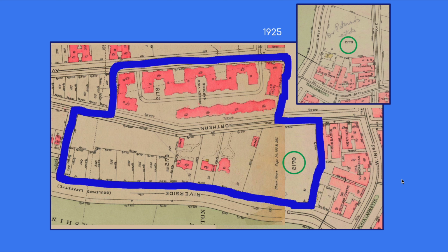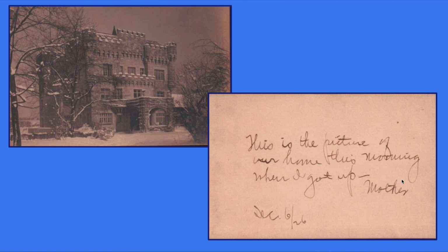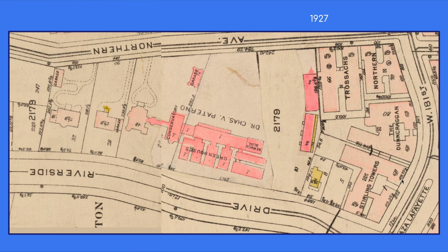Here is a postcard that Minnie wrote to her son Carlo. It's dated 1926. He was 19 and probably away at college. We can still see the tip of the conical roof and the former Kingsley house next door. There is nothing on the south side of the castle. It was in 1927 when Dr. Paterno filed a new building permit to add a glass house extension to the south side of his castle.